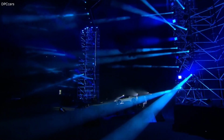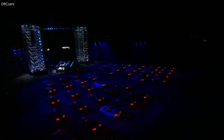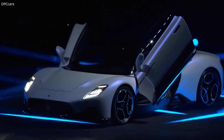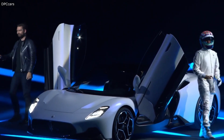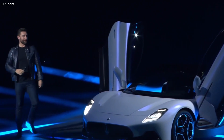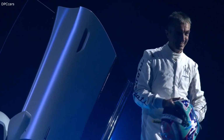All of those same features carry over to the electric version. And though Maserati hasn't provided details like battery size or charging, the company does promise a 0 to 62 mile per hour sprint in 2.8 seconds, a top speed of 193 miles per hour, and 201 miles of range in Europe.